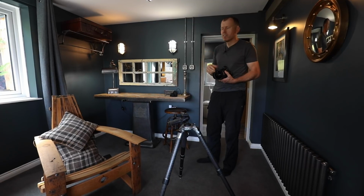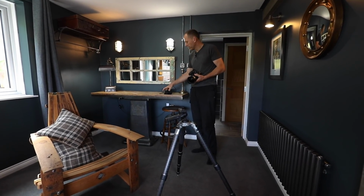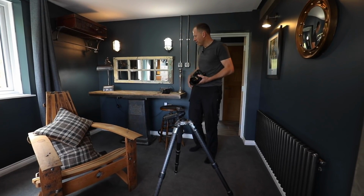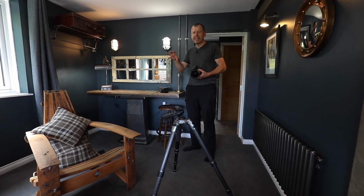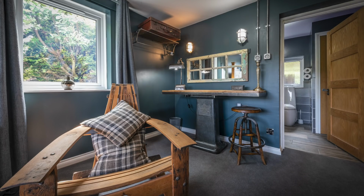Another thing with interior photography, it's important that when you put things down, you remember that you put them there, because the amount of times I've left my phone on a table, and then when I've been editing the images, you think, well, what's that on there? And you realise that you've now got to clone your own phone out of the shot.